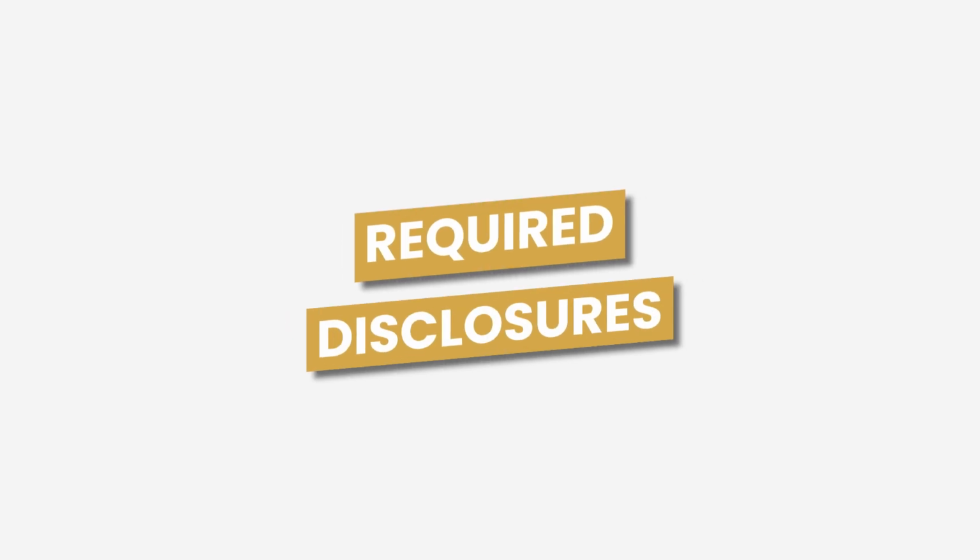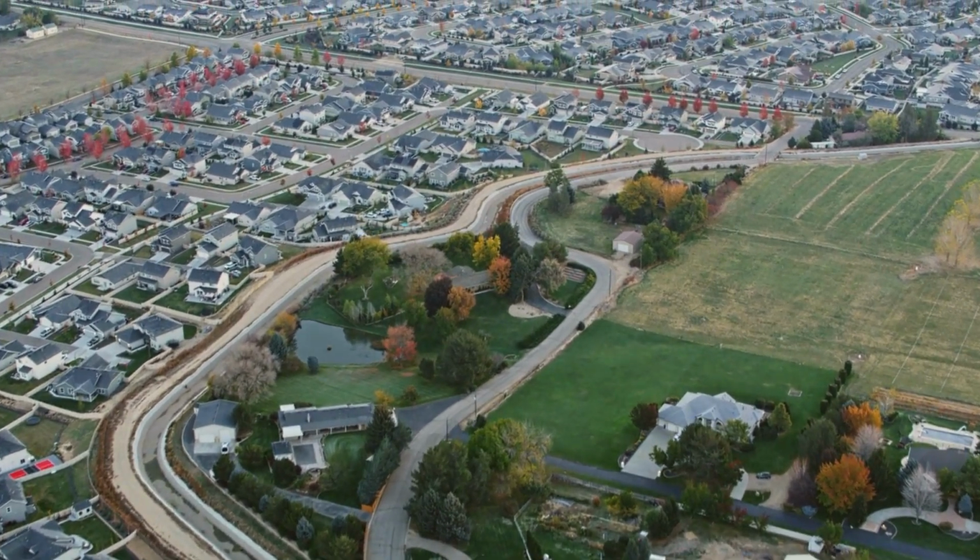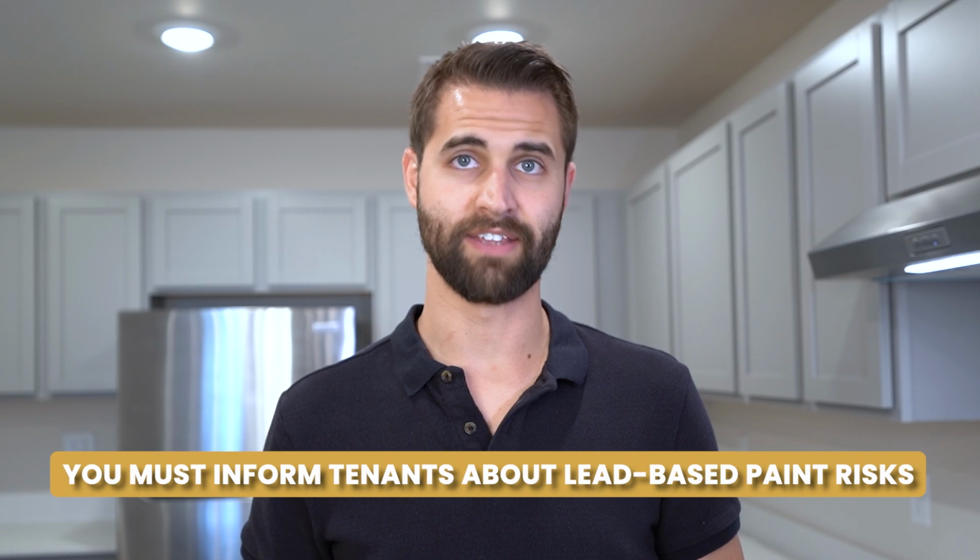Let's start with required disclosures. Idaho is pretty landlord-friendly when it comes to disclosures. In fact, there's only one disclosure required by law. If your property was built before 1978, you must inform tenants about lead-based paint risks. That's a federal rule, and it applies to homes, apartments, any rental unit built before that year. Beyond that, everything else is optional, though we recommend providing key information up front to avoid confusion later.